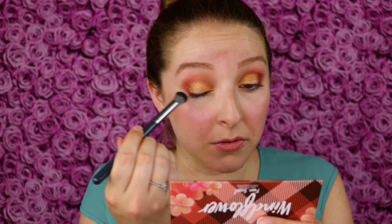Definitely not the easiest formula to use, not the most beautiful texture effect on the lid, but it's definitely usable. So if you did get this in Ipsy or something, it's not like you would have to throw it away because it's awful. It's usable, but it's definitely not my favorite. The more I'm looking at the gold on my lid, it just looks so crumbly. But I do really like all the colors going on my lid.